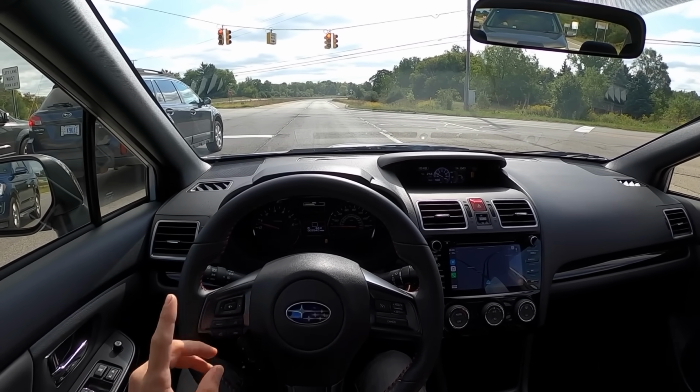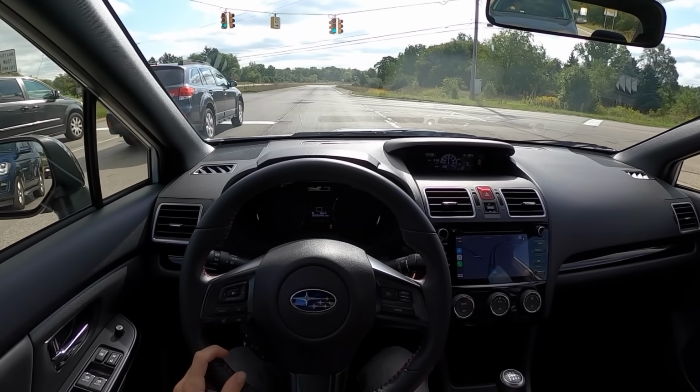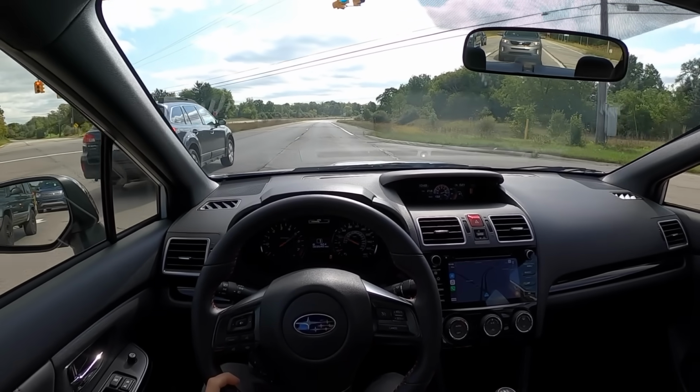I wouldn't even consider the CVT. If you're going to get a CVT Subaru, just get a Legacy or something.